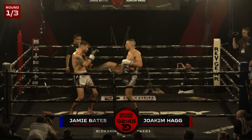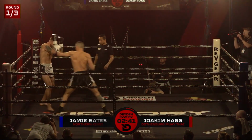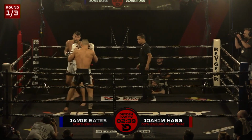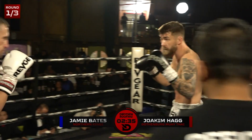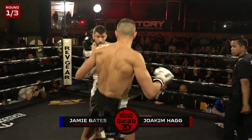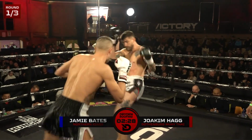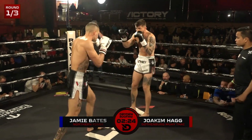Sharp hand from Bates, deep from Bates. Hagg just a bit out of distance there. Well, Hagg, of course, a super experienced fighter, but he's super experienced in Muay Thai. And this fast start that kickboxing demands really does favour Bates. Yeah, definitely Bates is K1 through and through, so it's definitely his game. Deep from Bates, straight through the centre there.